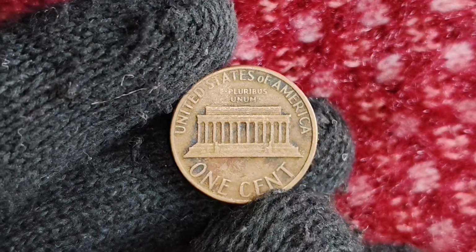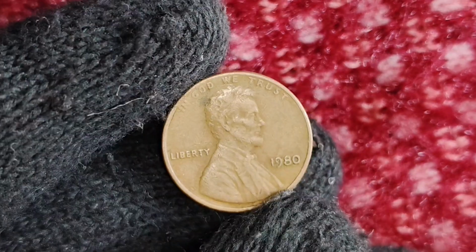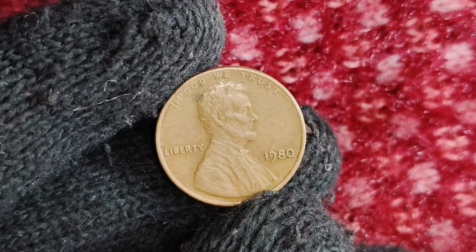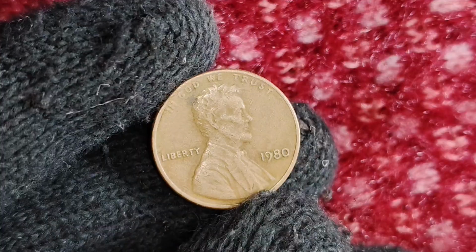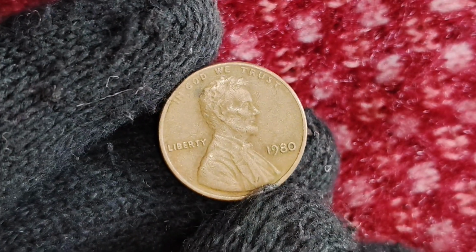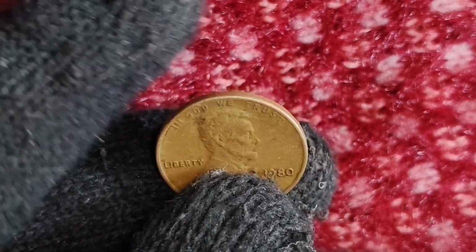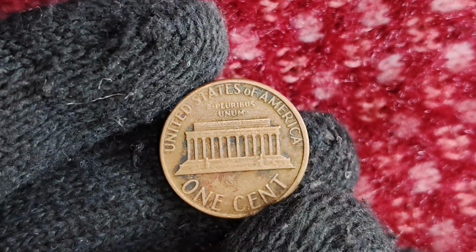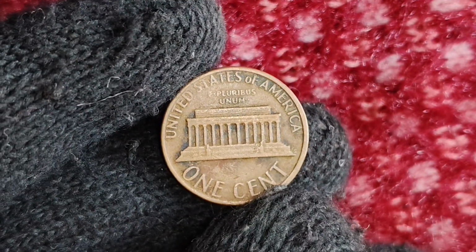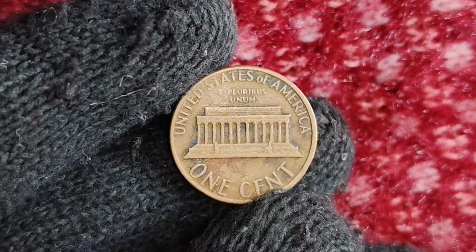The value of these rare pennies is influenced by factors such as their condition, scarcity, and demand. As with most rare coins, the better the condition, or grade, the more valuable it becomes. A 1980 penny that grades MS67 or higher could fetch a significant amount of money at auction. In some cases, these coins have been known to sell for thousands of dollars, with some even reaching over $1 million for the absolute best specimens.